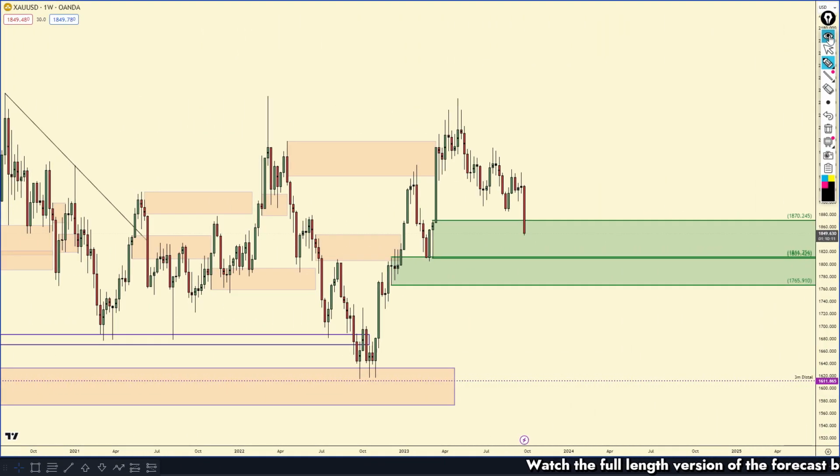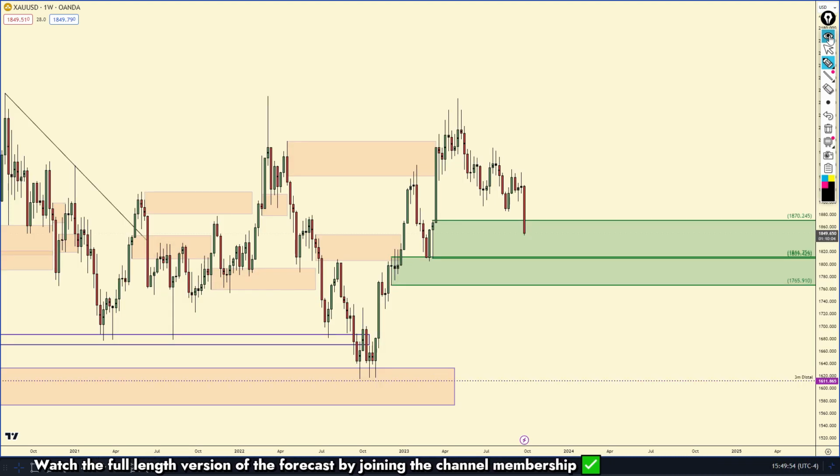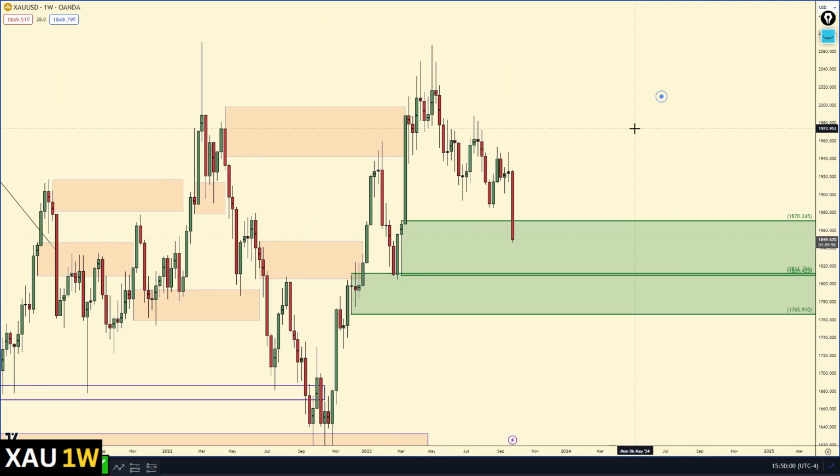Some big moves in gold this week. The past week, the banks got rid of 2,156 longs, and they added 17,192 shorts. Could be a reason we are seeing the move down. That's why the COT Report is a good little tool. But anyways, onto the weekly chart here.